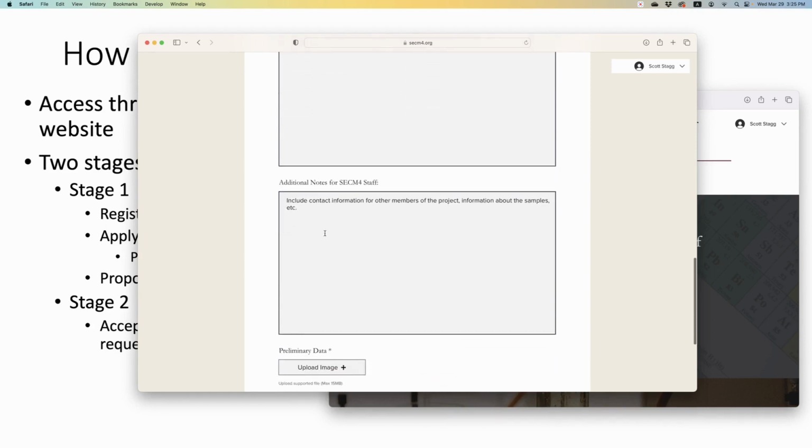And then any notes you have for the SECM4 staff. Most projects don't involve just one person. They have a lot of people involved, and we want to know about that. So who are some of the members who are going to be working on this project? If you have any special information about the samples, say it needs to be prepared on site, we can do that. We have the equipment where you can prepare on site, but let us know if you have those kinds of considerations.